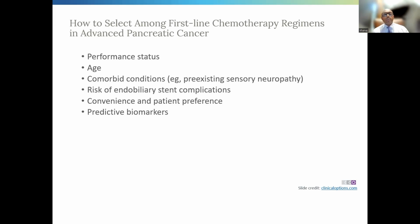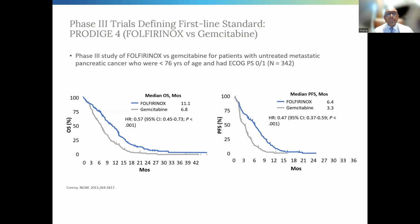So we'll move on to the first line treatment. This is very similar to what I had shown you with the PRODIGE study, which was the initial one done for patients with resectable cancer. Very similar trial design, except these patients had stage 4 cancer. The 2 arms were FOLFIRINOX, which is the 5-drug regimen, in comparison to the standard of care at that time, which was gemcitabine alone. And you can see the comparison.